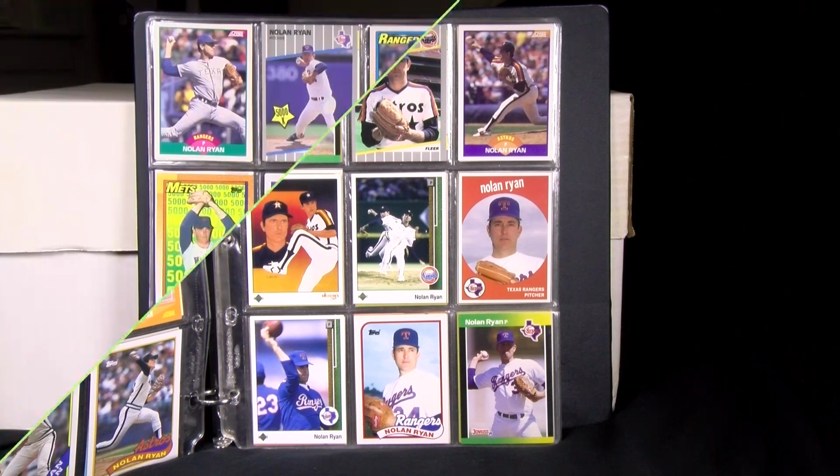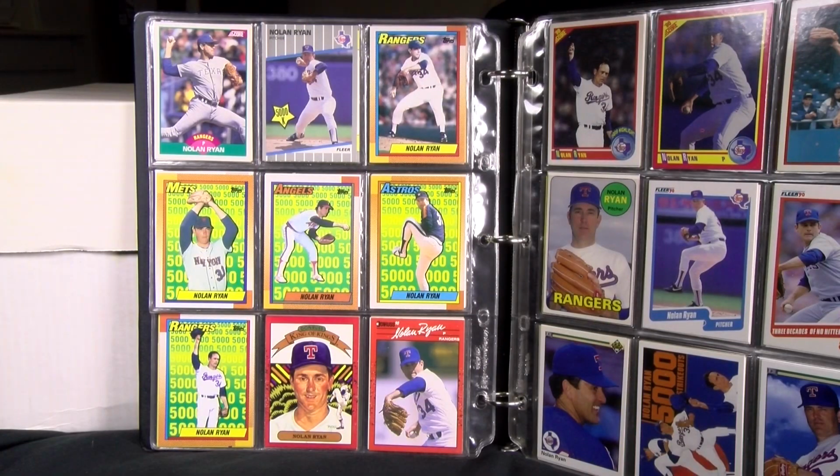Donruss update. Things start to get fun for Ryan collectors as he got his 300th victory and 5,000th strikeout. So all of a sudden cards started coming out commemorating those feats, and he became one of the hottest stars, even though he was already a veteran for about 20 years in the major leagues, for collectors to acquire. At the top, '89 Score update, '89 Fleer update commemorating his 5,000th strikeout, which was Rickey Henderson.